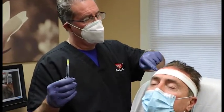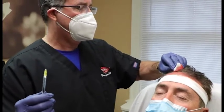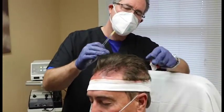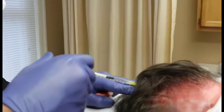So these things go down to the hair follicles and tell them to turn on. They work a little bit faster than the PRP alone. With our exosome treatment, we're also using the PRP, so with the exosome treatment, we're getting PRP and exosomes.